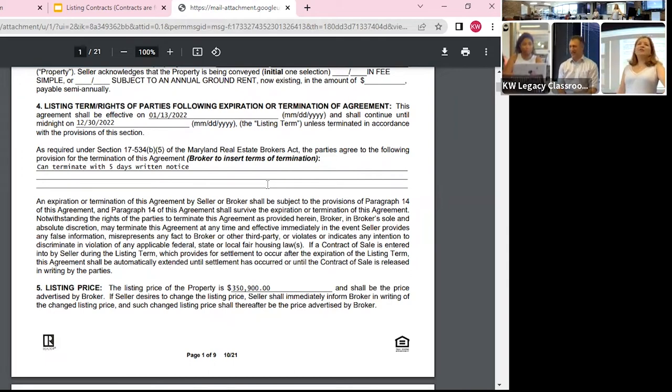What do you mean? And you don't want surprises either, right? If you're a listing agent, you don't put ground rent in there, but then the buyer's agent finds out it is ground rent, right? I was like, oh shoot, let me update this.